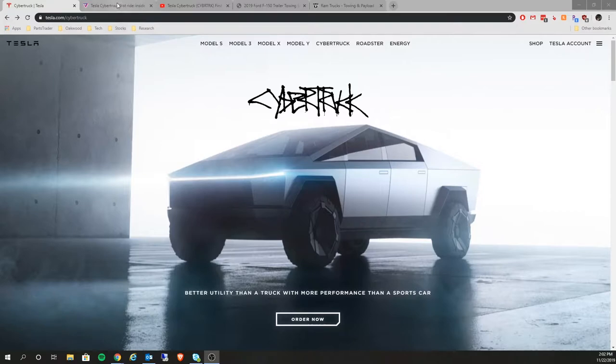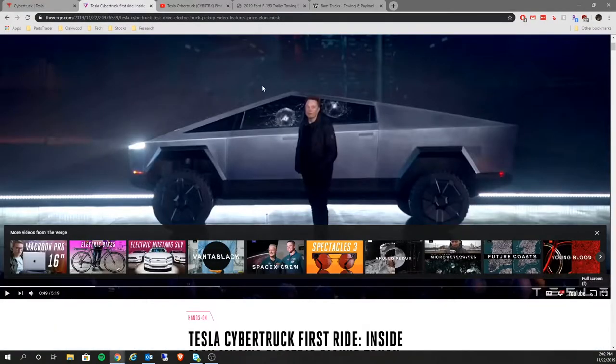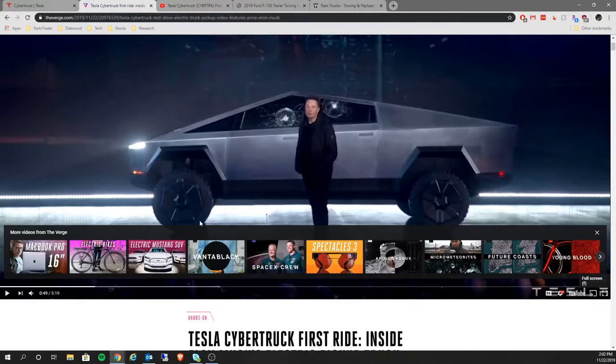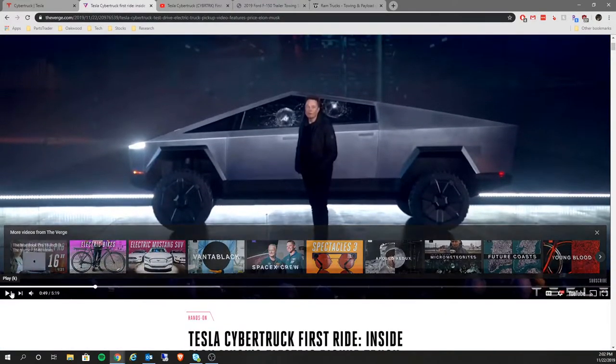Now, one of the things I also want to do is The Verge, they actually have a great video. Like The Verge, they always do. As you can see, this vehicle actually starts out at $39,000. And when Elon Musk actually talked about the pricing, the camera was actually close enough that you could hear some of the people in the audience say, "What? How the hell is that possible?" We'll actually get to that in a few minutes, but let's take a look at the video here from The Verge.